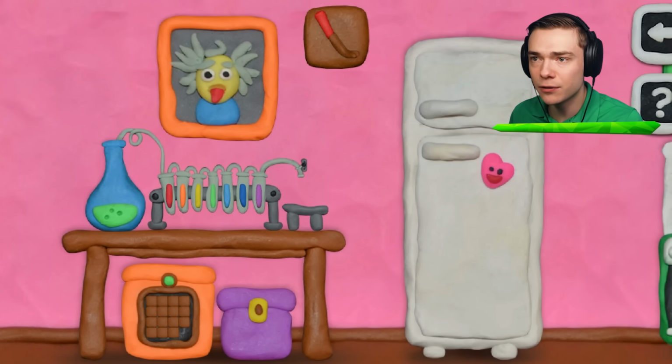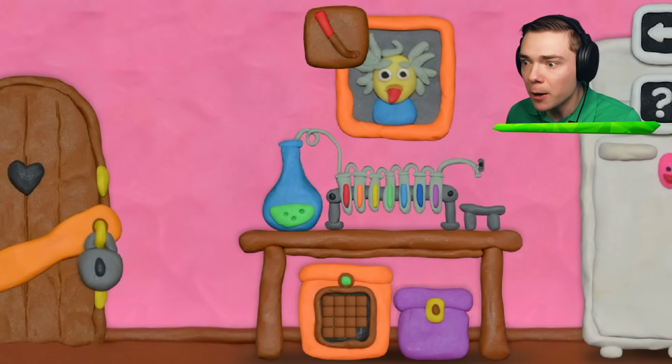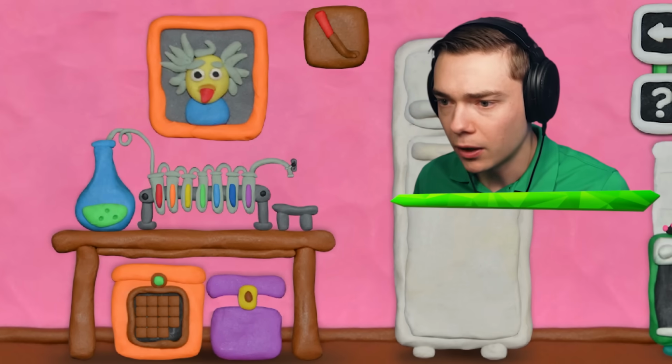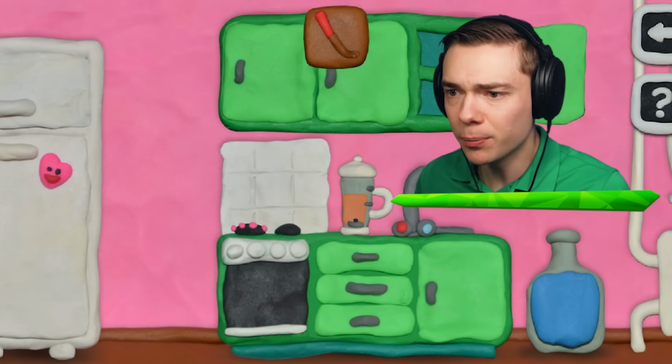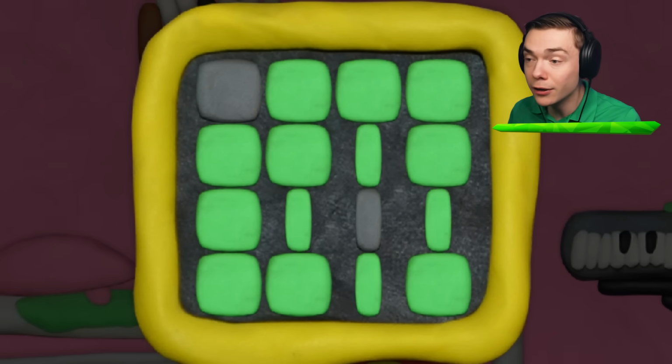All right, let's see. It's gotta have something to do with this painting, maybe? Or... wait, no, it's gotta be in here. Wait, why is that not open? We already opened it. Right, we opened this too. Wait, wasn't there something else we had to open? Oh, wait, it's gotta be this thing. Oh, no. How do you solve this?